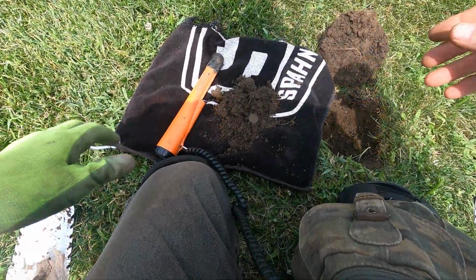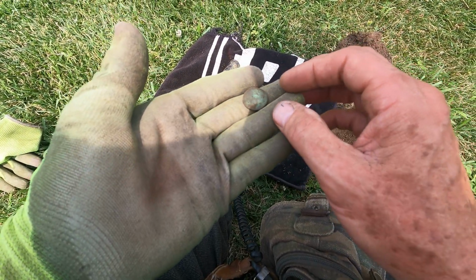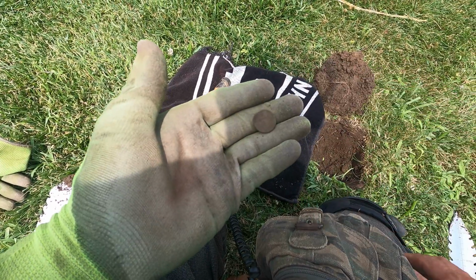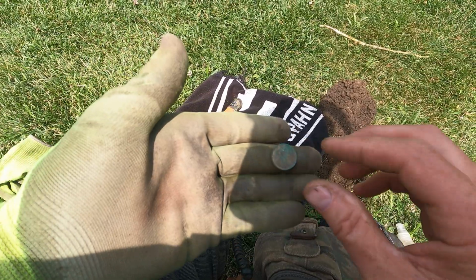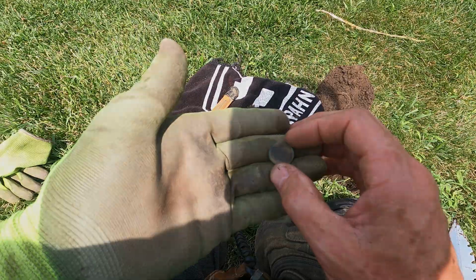Well, out of this plug, it's going to be a wheat cent or an Indian. Pretty green on this side. We'll get her cleaned up and I'll be right back. Wow, it ended up being a second year wheat cent, 1910. Beautiful. We'll get it cleaned up a little more and get some better pictures.